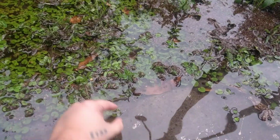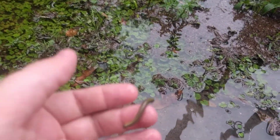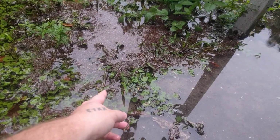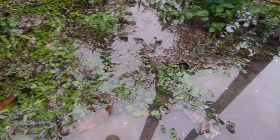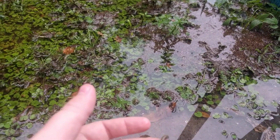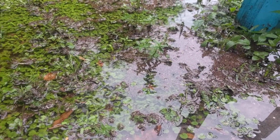Actually, here's a millipede right here. There's one right here floating in the water. See him? This little millipede right here floating in the water. So here's one millipede right here. Actually, here's another one right there. There's actually another one right there. It's a decent sized millipede. But yeah, there's a good amount of millipedes in our backyard and whatnot.